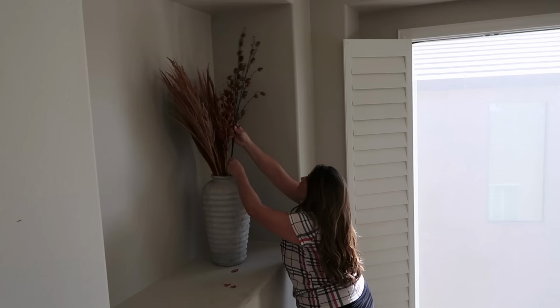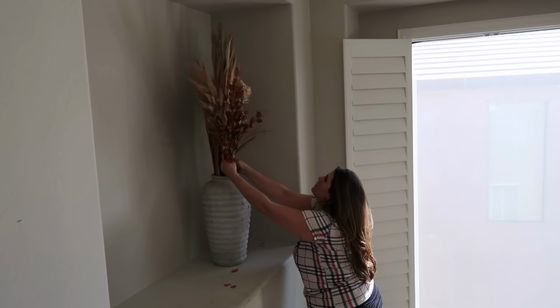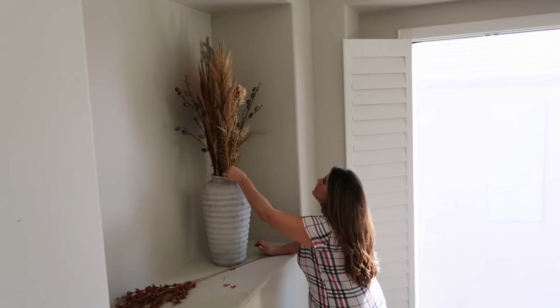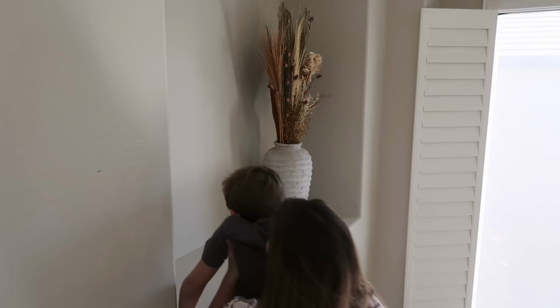So I ended up grabbing this vase. I actually thrifted this one from our local Goodwill for only $9 back when we first moved here. And I love the size of it and the texture. I did not even have to DIY it or do anything to it. So anytime you are looking for large pieces like that, definitely take a look at your local thrift store. And then all of the florals that I'm adding to this are either from IKEA, surprisingly, or also Hobby Lobby.